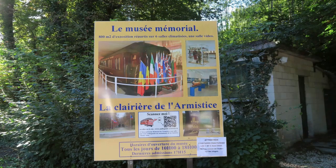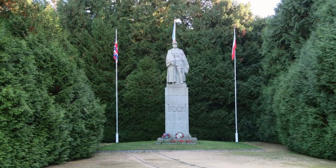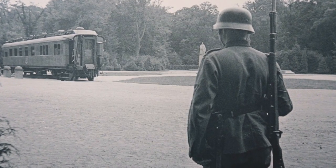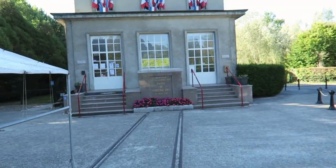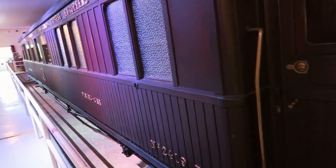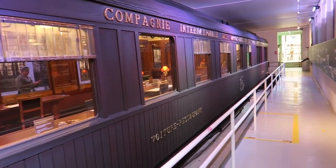This next section is at Compiègne, and the end of the war came in 1918 here in Compiègne, and this actual spot here was where the armistice was signed in a railway carriage. Now, of course, another armistice was signed in 1940 when the armies of Hitler defeated France. The original carriage was taken to Berlin by Hitler, where it was destroyed at the end of World War II. This carriage was identical to the original one, and it was really quite fascinating to be here at this place where so much history was made.